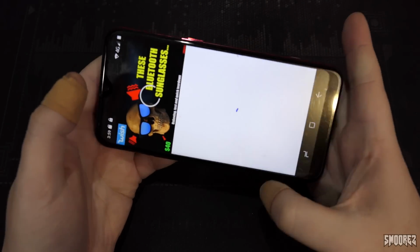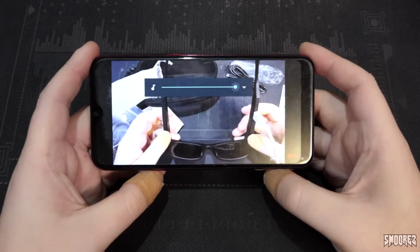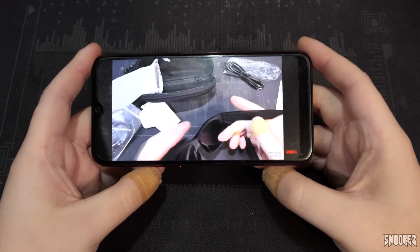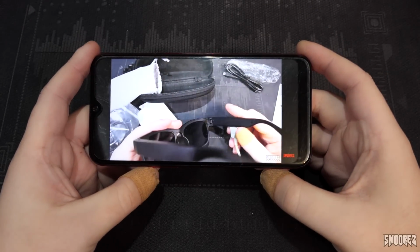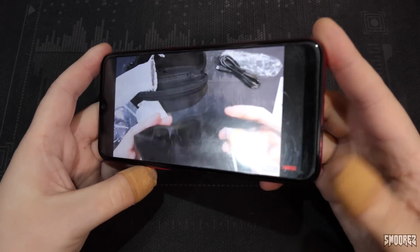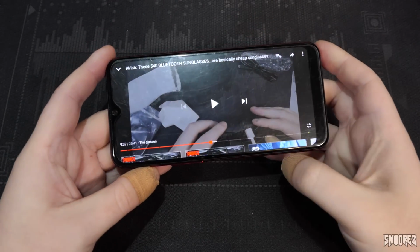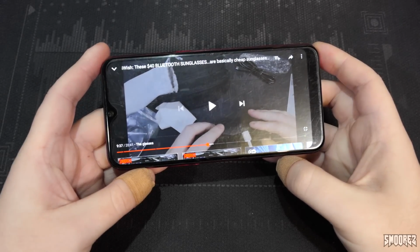Let's have a look and see what this looks like. Let's do the quality to 480p. Okay. I think they're vibrating. Why do they smell like they're burning? That's right, I'll just keep it plugged in, that's fine. They can catch on fire, I don't mind. Just like with every Wish device, it will probably catch on fire.